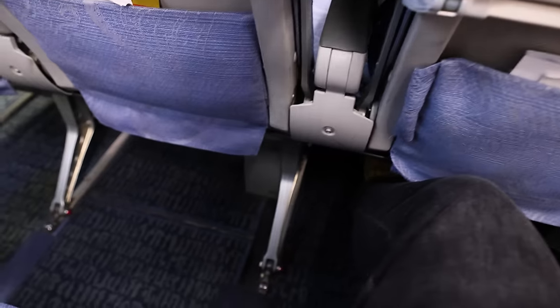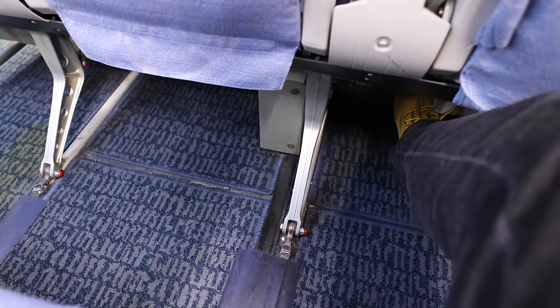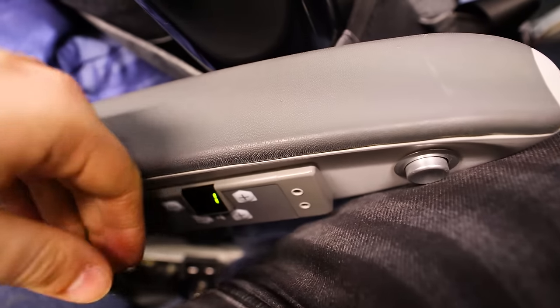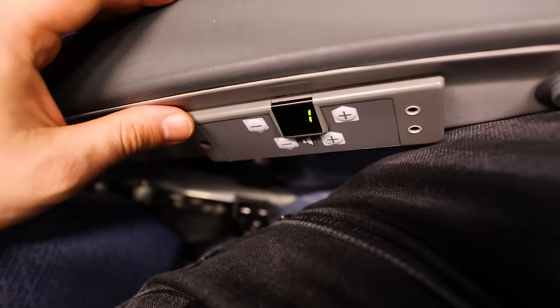Hardware boxes for the entertainment system take away a bit of space for passengers in middle seats. There are no universal power outlets or USB ports installed, and inside the removable handrests you will find an audio entertainment panel.